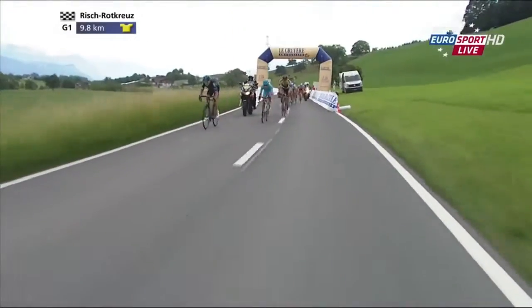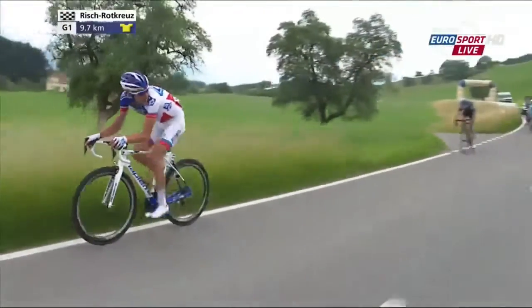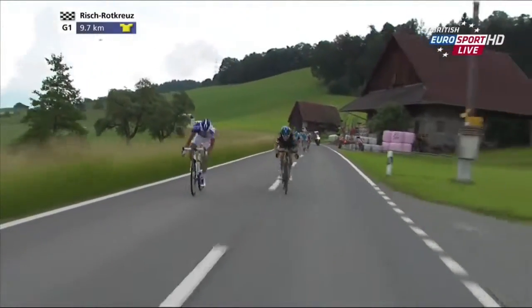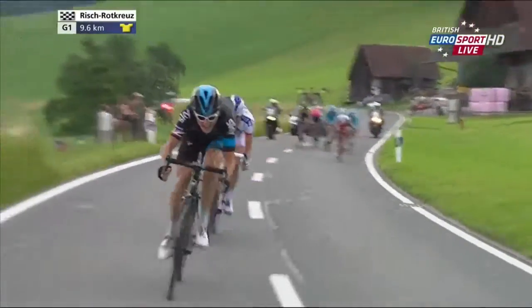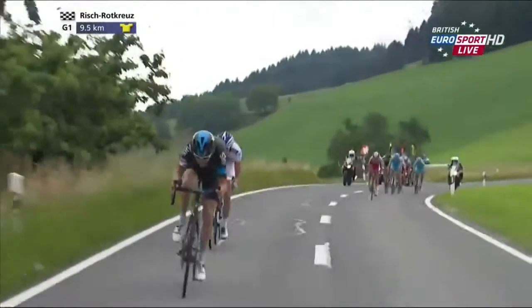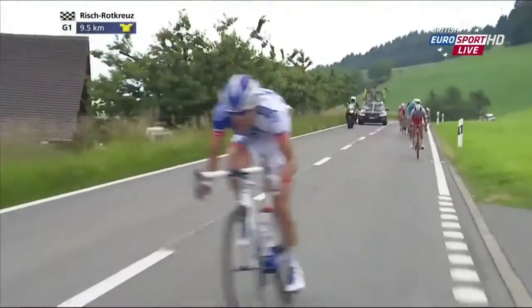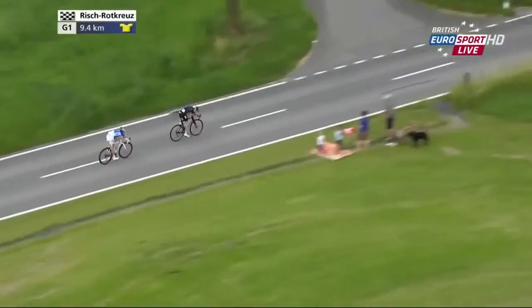Another attack by Thomas on the right-hand side, taking the opportunity to try and go ahead. It's actually Pinot who's gone clear. Thomas senses the danger. The Frenchman took a fantastic win on the Queen stage of the Tour of Romandy. This is a great attack by these 2, and it's Simon Spilak trying to close them down. Geraint Thomas goes again, and this is the only way that he knows how. We saw so much of this in the spring as he was, well, an absolutely fantastic spring campaign.